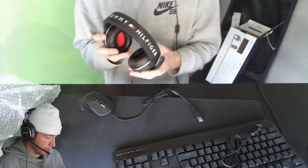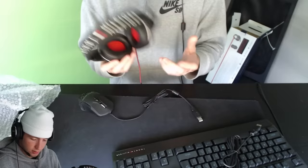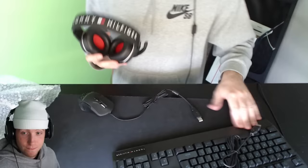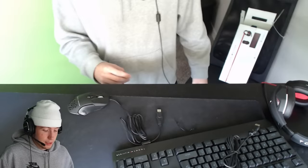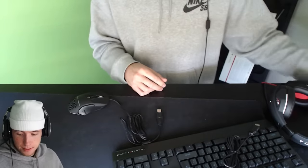Oh yeah. Oh man, this feels actually not half bad, you know what I mean? We got adjusting. Well, let's see how the sound quality and everything feels first, right? By the looks of it, feels nice. So yeah, get this stuff hooked up and let's see the lights. Who else loves LEDs? God, I love LEDs.